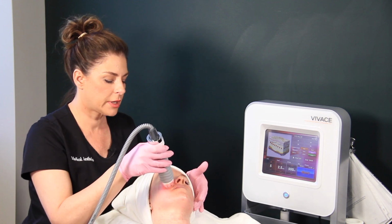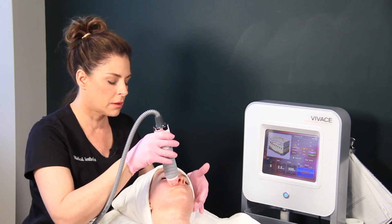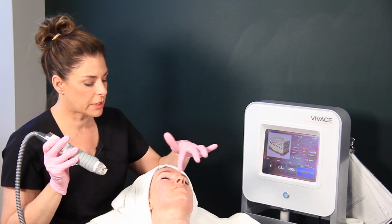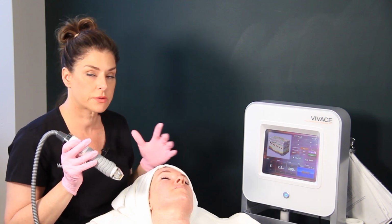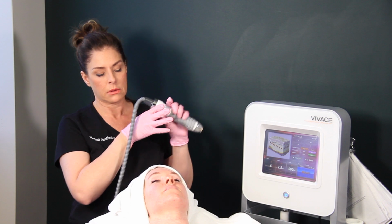What's nice for this client, so she does have the redness in her skin and also some medium-sized pore size around the nose and the cheek area as well. So this will help to tighten it up by strengthening and stimulating that collagen.